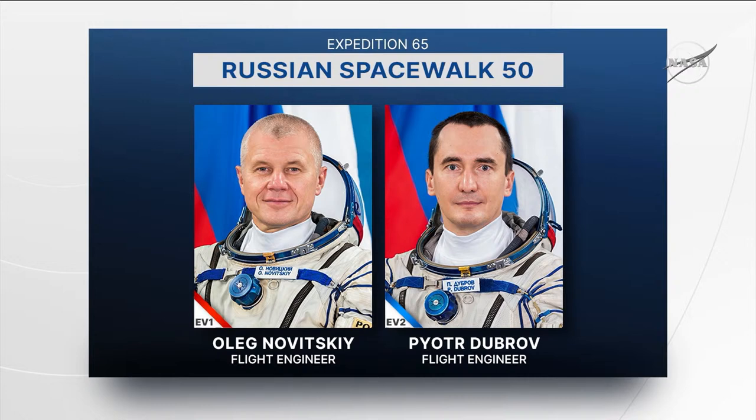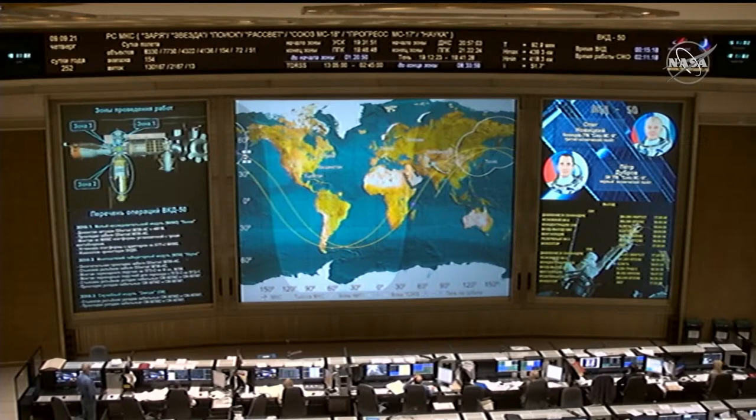Meanwhile, Pyotr Dubrov, EV2, in the suit with the blue stripes, is taking some photos of the currently docked Progress MS-17, or the 78P Progress vehicle. He's taking pictures of a couple of the antennas. They'll be taking photos of quite a bit of their work today. All of this just gets sent back down to teams on the ground for additional review. Once they're done with these initial tasks, they're immediately going to jump into routing the Ethernet cable, the data cable, to further integrate the multipurpose laboratory module with the U.S. segment of the station.